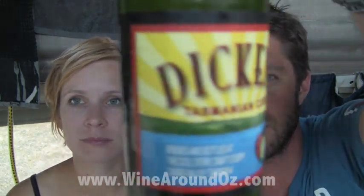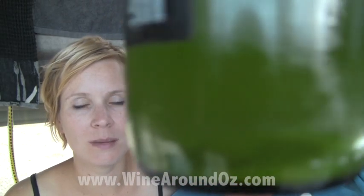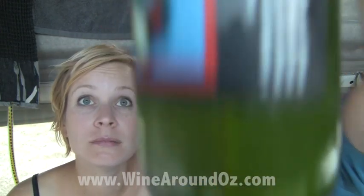Now what we've got here is Dickens cider. I don't know if you can see that. Now the thing about Dickens is there's a lot of residual crap in there. Does that mean you should roll it first? Yeah, I probably should have, but I've already opened it. So what are you going to do? Big long spoon, stir it. Yeah, I've got a long spoon.